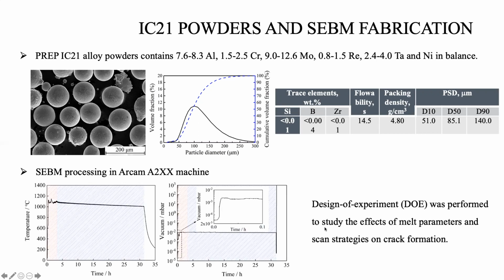The SEBM samples built per batch contained 6 rectangular shaped samples. The red hatched region indicates the lower part, which includes the sample support as well as the parameter adjustment using a high scan speed. The blue region is the sample printing, using a lower scan speed to try to achieve this crack-free microstructure. This approach also helps us to avoid distortion of the sample when you use this very low scan speed on your sample.